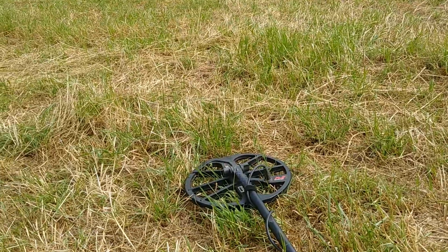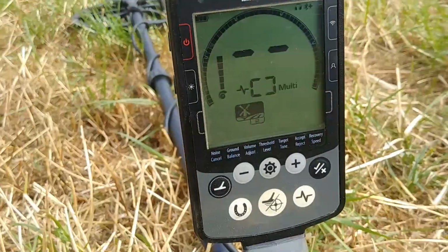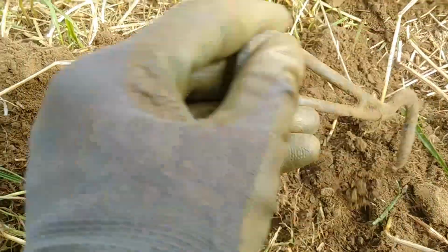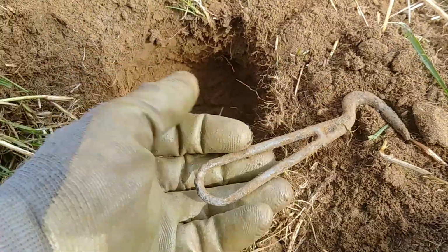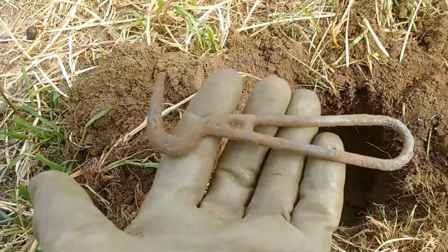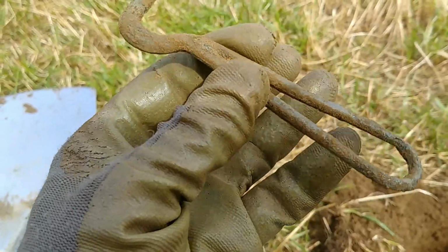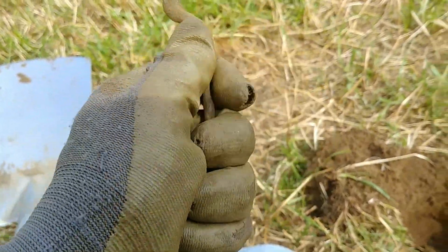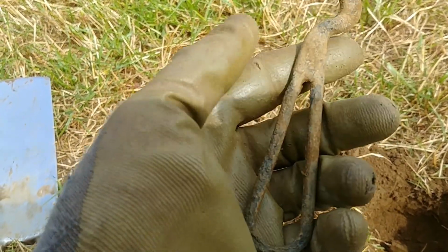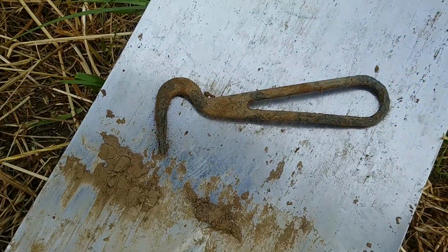Right, I've had a signal here, 29, quite shallow, belting signal, really high pitched. I mean, field 2 again on the Equinox. Anyway, this is what we found. What on earth is that? Obviously it's not very old, I presume, but what would that be used for, guys? Any ideas? Oh, picking something, or yeah, not sure what that is. Curious.